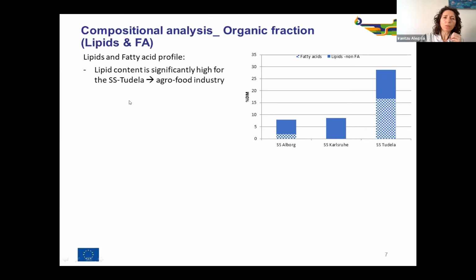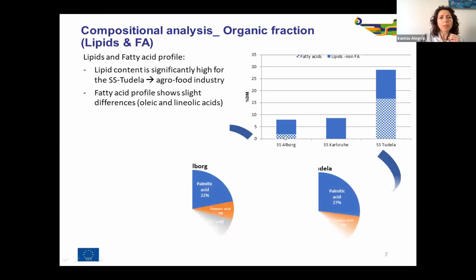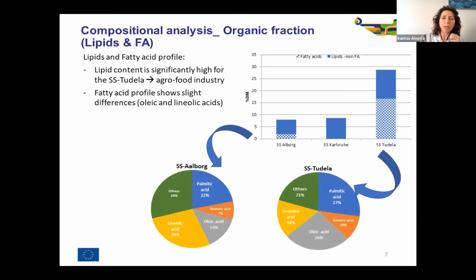Not only did we look at the total lipid content, but we also determined the fatty acid content for the samples of Aalborg and Tudela. It can be seen here that for the samples Aalborg and Karlsruhe, the total lipid content accounts for less than 10%, whereas for the sample of Tudela, it accounts for almost 28%. But not only that, from this total lipid fraction, around 60% is in the form of fatty acids, whereas for the sample of Aalborg, only 20% of the total lipids are in the form of fatty acids. But that can be explained by something I have already mentioned, that in the vicinity there is an agro-food industry.